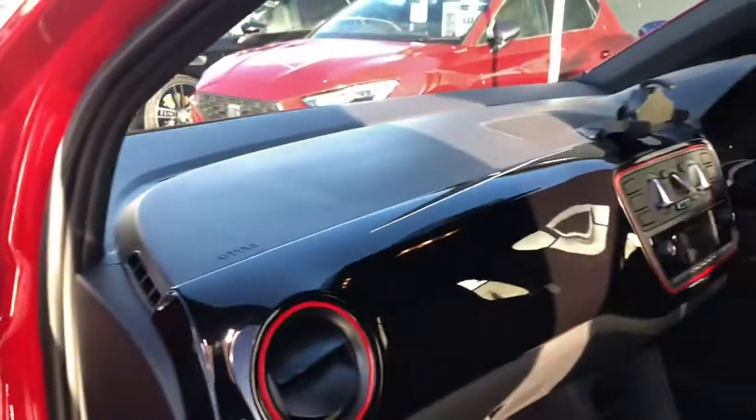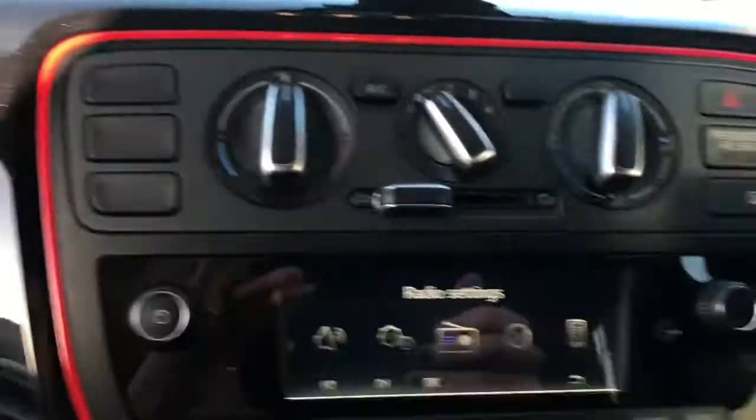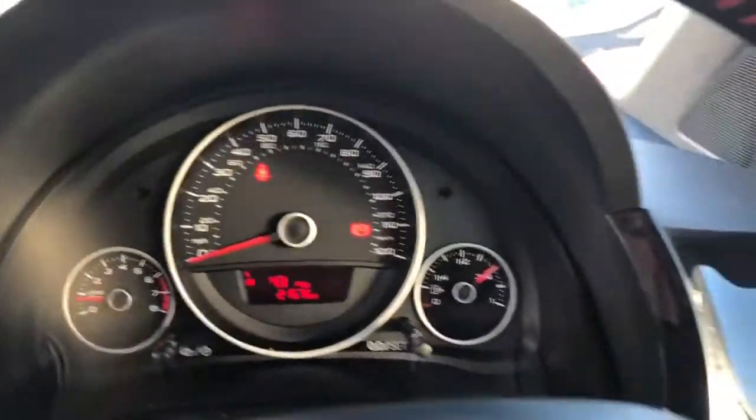a bit more manageable. We've got the seats in the back with the red bespoke trim and the black upholstery seats, a good amount of leg room as well, and the red detailing inside the door as well. Got electric windows in the front and there's black gloss dash along the front. The FR detailing on the front two seats are additional with the red trim. We've got the aircon options and different radio settings here and the dashboard here.